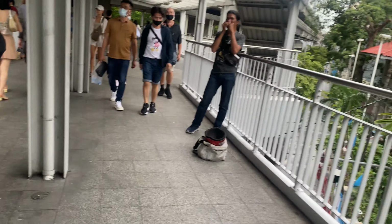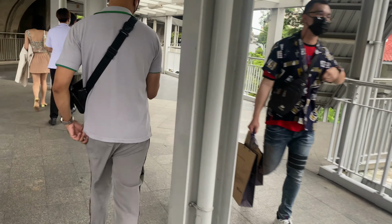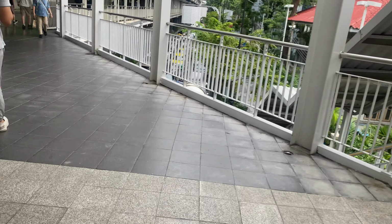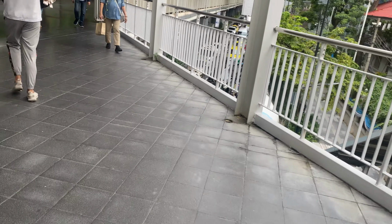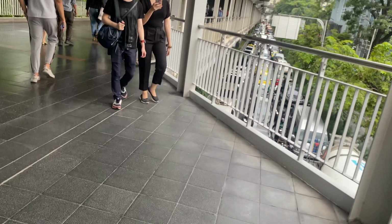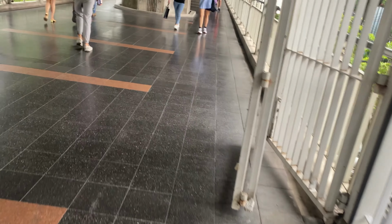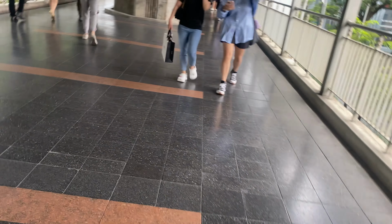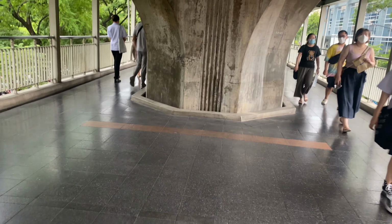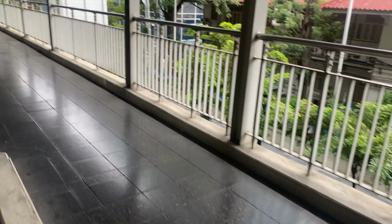Around here, that way. This is also something that I like about Bangkok, that it's actually walkable. You can walk beneath the train station. There's a skyway, if I may call it that, and it's connected to the different places here, especially the malls. So now you can see the day-to-day local scene here in Bangkok.